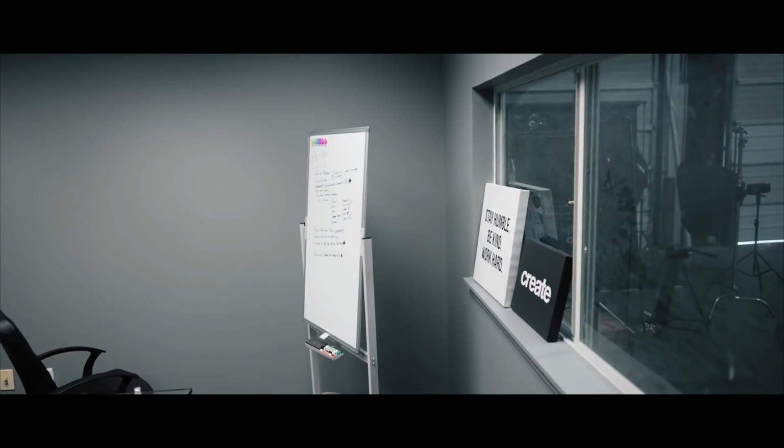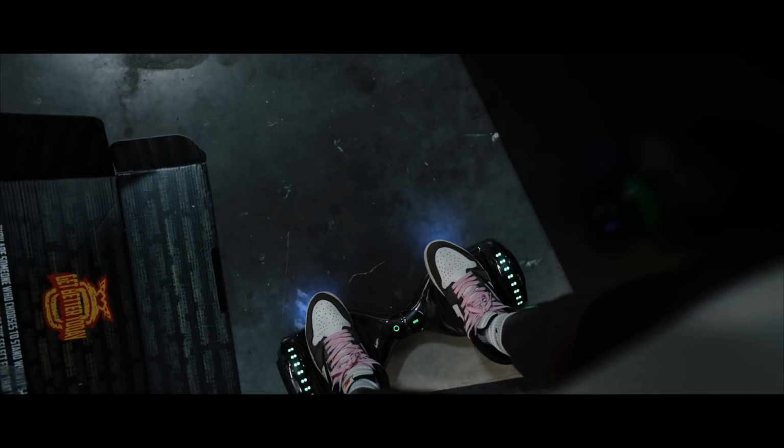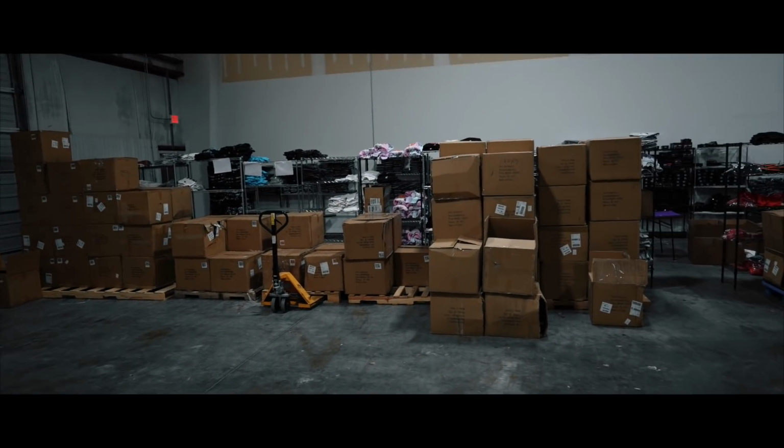And then I'm going to take you out here, hopefully you guys can see me, and pray I don't bust my ass. All right, so we're out here. We have a little bit more organization here. We have the backpacks over here.